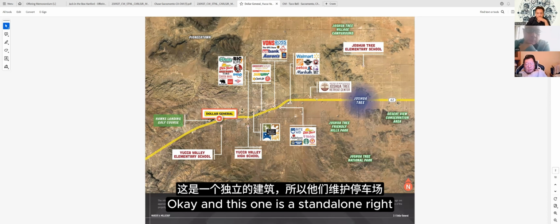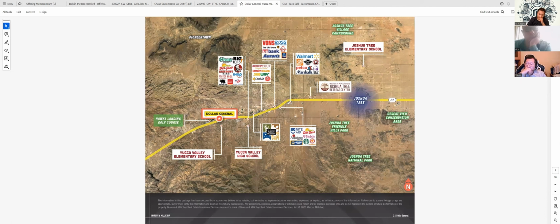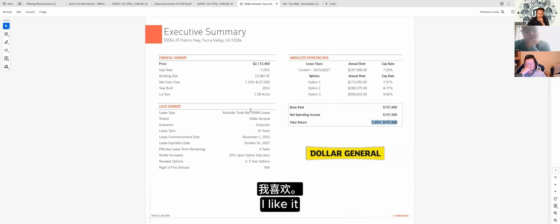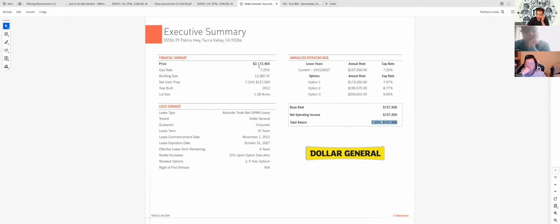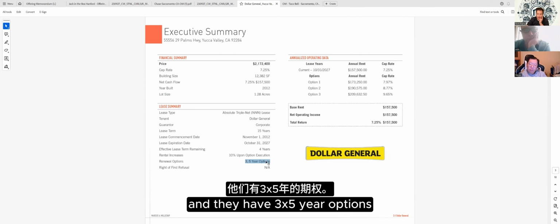Okay, and this one is a standalone, right? So they maintain the parking lot, the roof, and the building. Yes. This one's actually very, very interesting. I like it. And it brings in a good chunk of money every year, 157K at 2.172 million. Relatively new, built after the 2000s, and they have 3 5-year options.